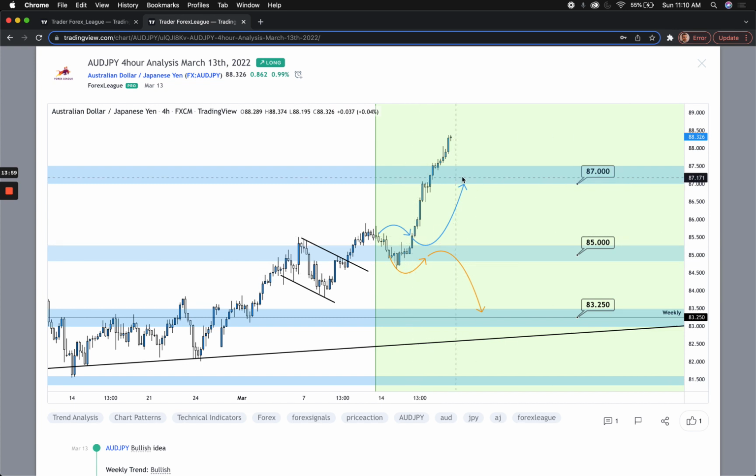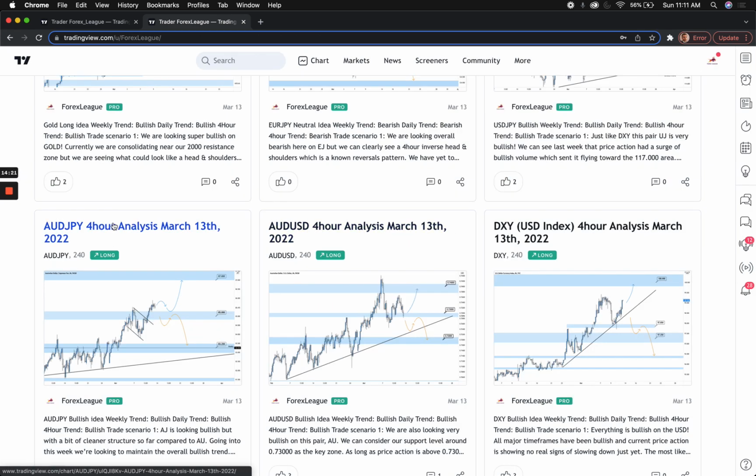We would have targeted 85. Again, it's another 200 pips difference right there. Obviously, it exceeded it. This was a textbook trade. Classic break, retest, continuation. We had a pattern. Things were looking good on AJ, so definitely went with trade path 1. We'll have to reanalyze this and hopefully come up with a new trade idea and spot something early for next week. So that's AJ.